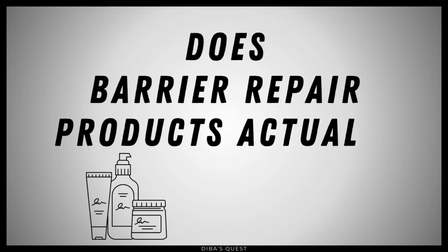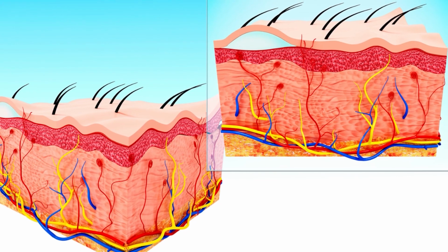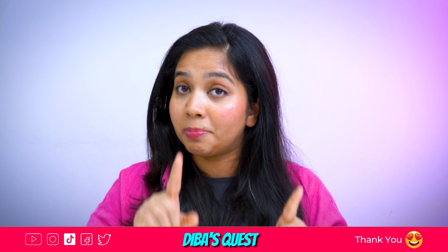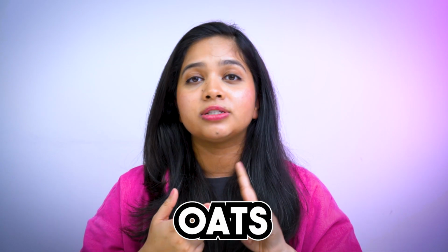Do barrier repair products actually work? Our skin is a living organ. It's pretty good at healing and repairing itself. Most of the time, our skin barrier can repair itself if you just leave it alone or cut back on using products. But that doesn't mean that barrier repairing products are useless, because sometimes our skin needs some extra help. Researchers have shown products containing ingredients like Centella asiatica or ceramides, etc. are pretty good at repairing our skin barrier faster.